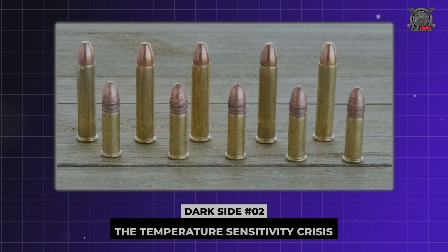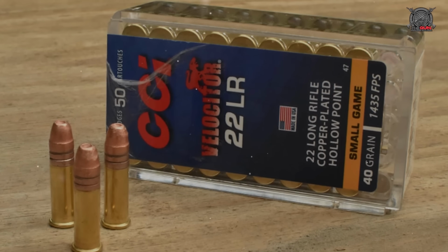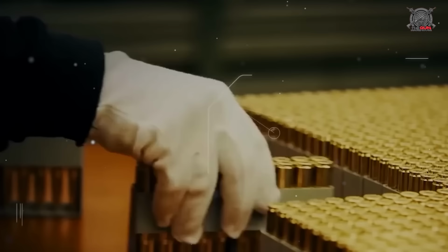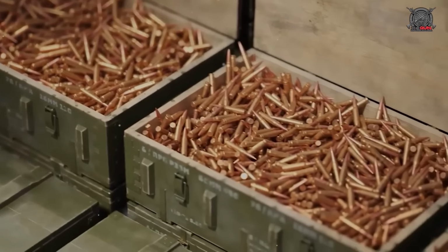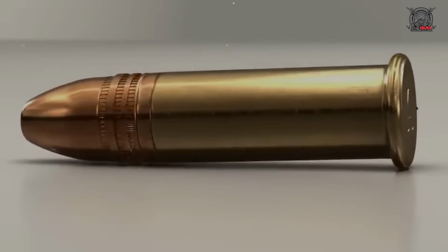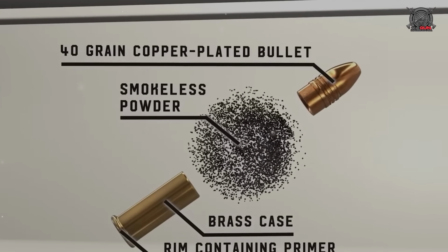Dark Side 2. The Temperature Sensitivity Crisis. Here's something rarely discussed in .22 LR circles. These cartridges are dramatically more temperature sensitive than nearly any centerfire round on the market. This isn't just academic. It has real-world implications for anyone relying on rimfire for hunting, competition, or defense.